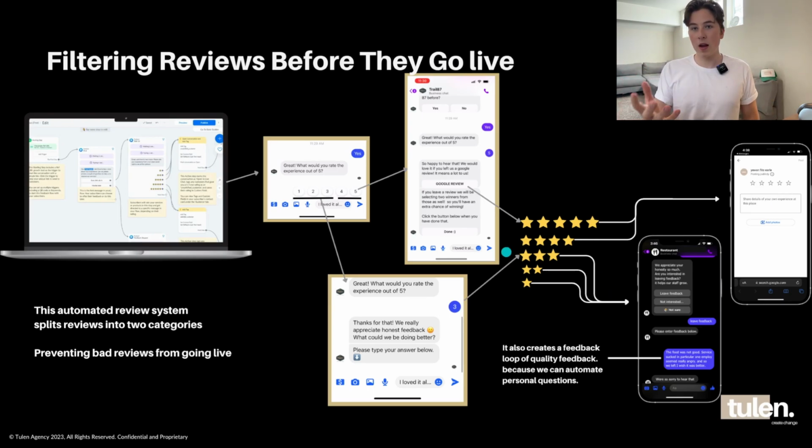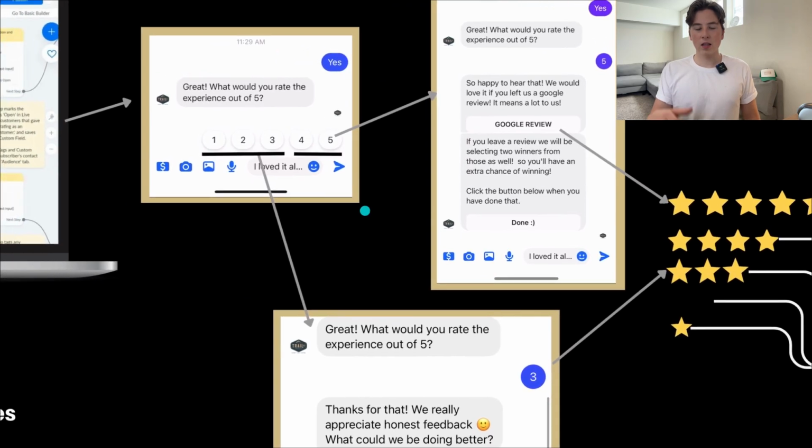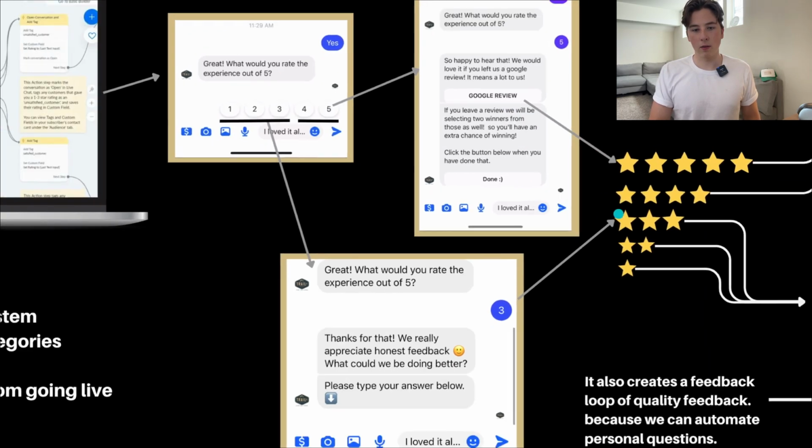This is a ManyChat flow, which basically is just a chat bot. And when you send people to it, it asks people questions. If I was to just zoom in here so that you can see it really well, we ask people what they would rate the restaurant. If they click and say that they would leave a 5 or a 4-star review, we automatically ask them to leave a Google review. As you can see, the customer typed 5 and they are asked to leave a Google review, and click when done.